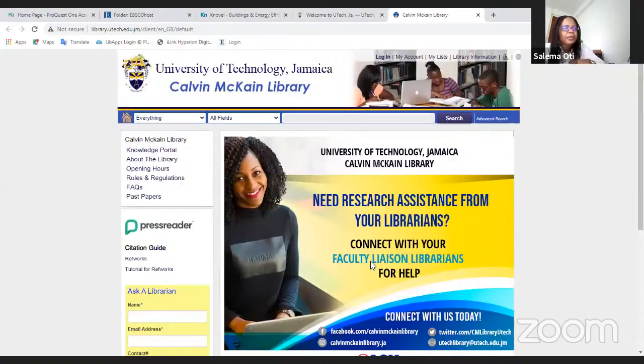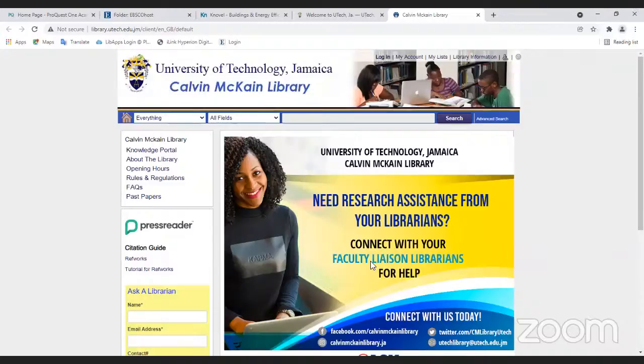If there's no other question, yes, go ahead. In addition to digital content, what if there is a physical book that's not located on the UTech campus library? Can the library source a physical book from another location for us? Yes, we can. We have what we call interlibrary loan, which is a worldwide service. It's like a consortium where if you don't have a particular material and you're part of the consortium, we can request that we get a short loan for the book.